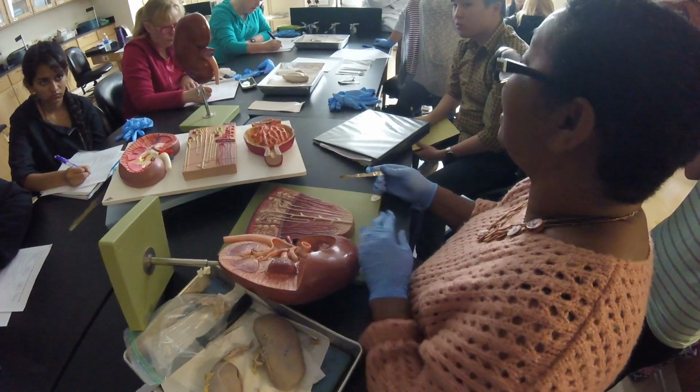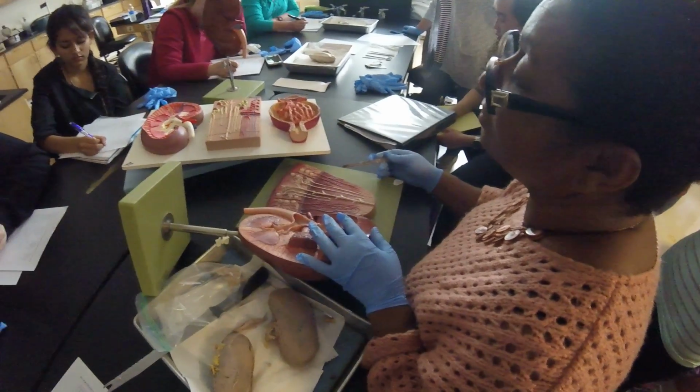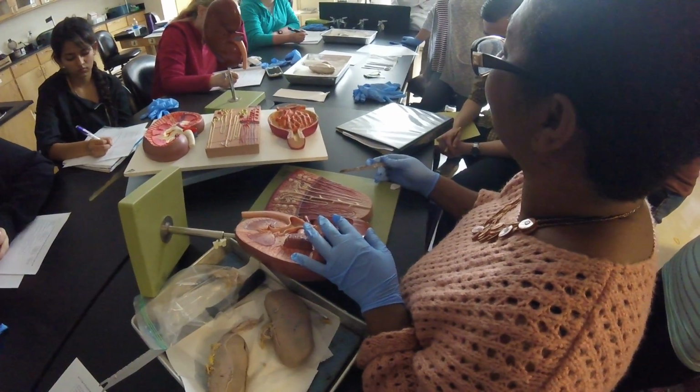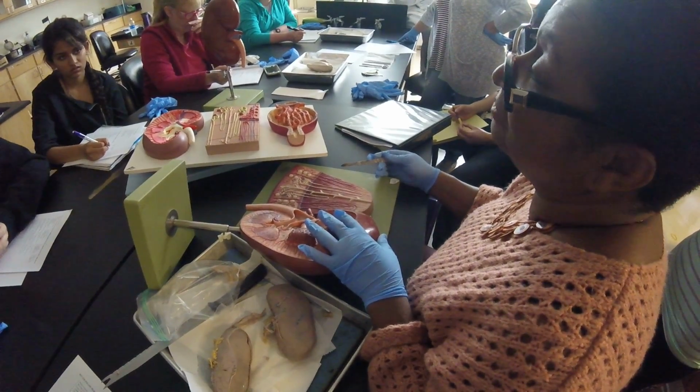Papillae, P-A-P-I-L-L-A-E or something like that. It's in your lab. Yeah, it's on your list. You have a short list. It's in there and I need it. And it's number 11 on this. What is it again? Renal papillae.